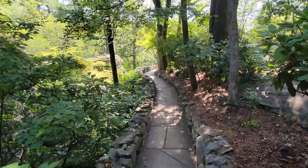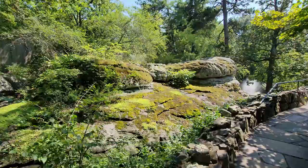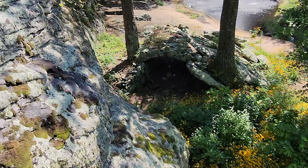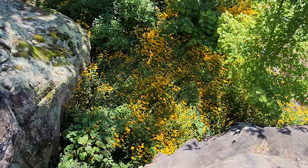Beautiful little paths to walk. Beautiful gardens. It's been fun. I love how the moss covers the rocks. Definitely reminds me of Ireland. And there's a little pond. Oh wow, there's a little cave down there, Dawn, or a bridge, or a cave or something. That is so neat. Make sure you get pictures of that. Definitely. That's beautiful. Amazing. All the black-eyed Susans down there. Wow. You can see the gnomes down there.